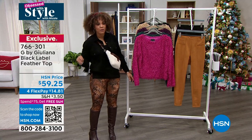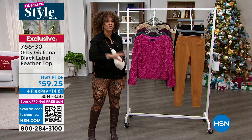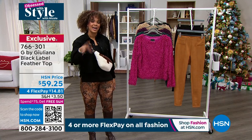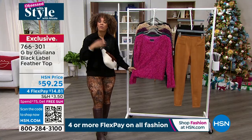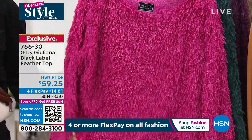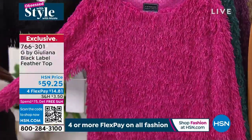We love having Juliana Rancic here. Her line is exclusive here. Out of all the people that she could go to, she's like, no, I'm going to stay with HSN, and she designs exclusively for us. So this is part of her Black Label line, that really premier, luxury designer line, and it's a feather top.